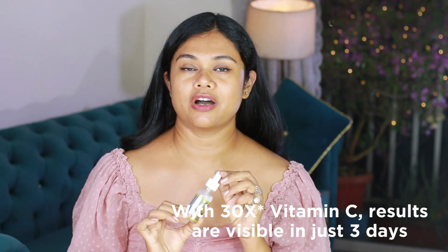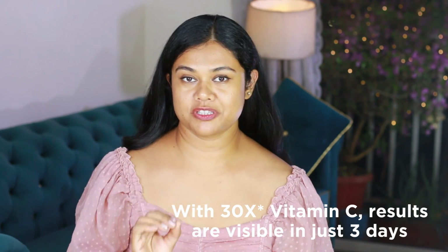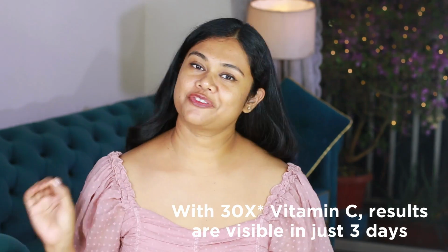This one is so powerful that you will start noticing positive results in the first 3 days of using it. And after 7 days, dullness and dark spots will begin reducing considerably. You just need to be consistent and continue using it till a bright, glowing and blemish-free skin comes through.